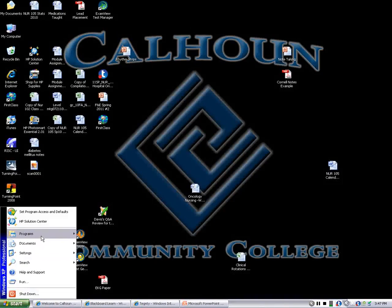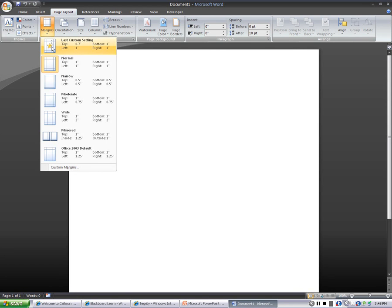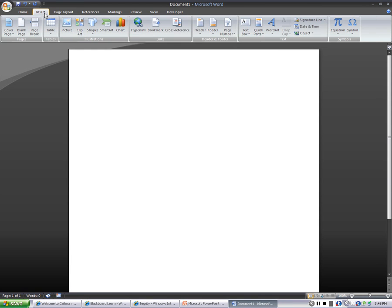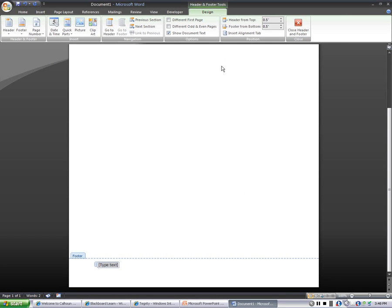So you want to go in and open a Microsoft Word document, and then you want to make sure you just have normal margins, and then you want to go in and insert a footer. So you want to go to Insert, Footer, and go ahead and type in your title for this section, and we're going to title it Summary.